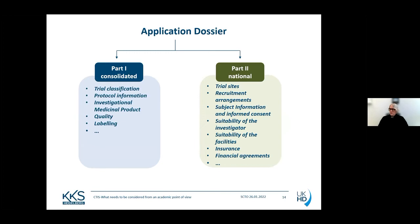You will be able to submit part one alone and do part two, which is on the national level and includes trial site recruitment arrangements, the subject information, and all the suitability forms, insurance and financial agreements. You could do that at a later stage, and you have 2 years' time when you have submitted a consolidated part one. If this is accepted, you have two years' time to submit part two for the member states that will participate.